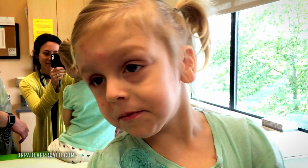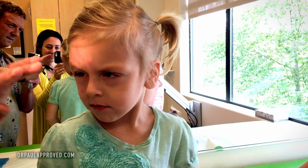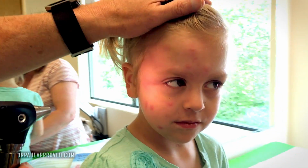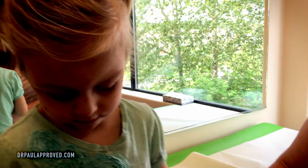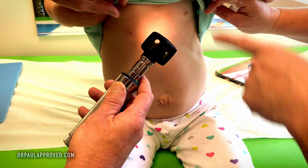And she had a little patch on her tummy of just the hive-looking things, and then those went away with a dose of Benadryl. I called your office, and they said, give her Benadryl, thinking it was hives. All right. And the part on your tummy where you had a little rash? That actually went away. And that's an old bug bite.